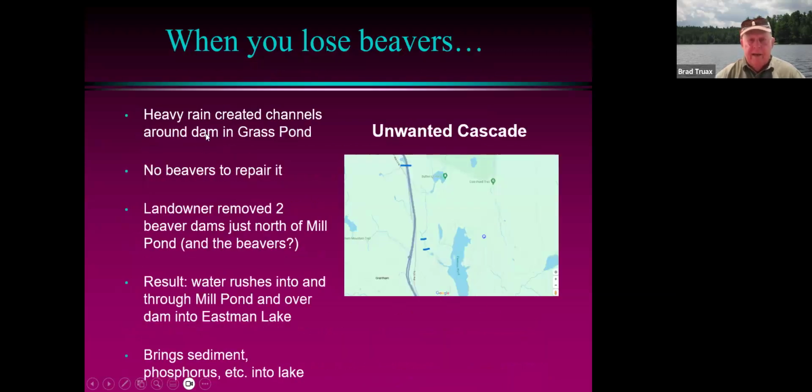So again, the heavy rain caused these channels up here at Grass Pond to open wide. There were no beavers to repair it. The landowner right in this area had 2 beaver dams, and he removed the beavers and those dams. So again, water rushed into Mill Pond, which sits here, and then Mill Creek, and sediment went all the way into Eastman Lake.